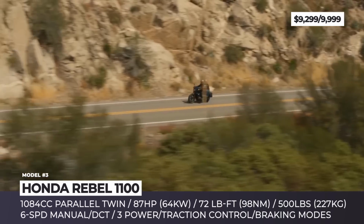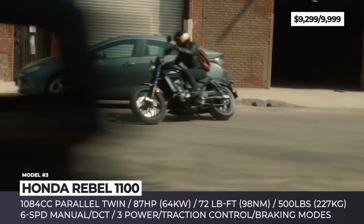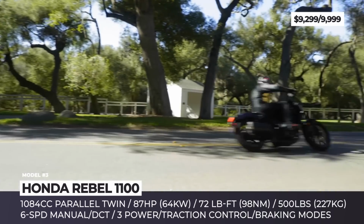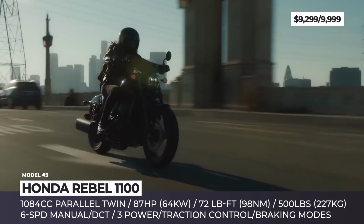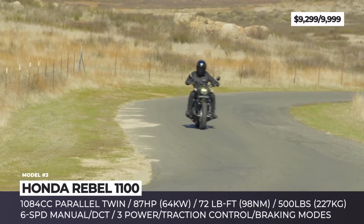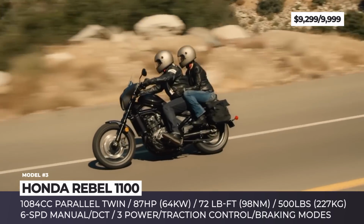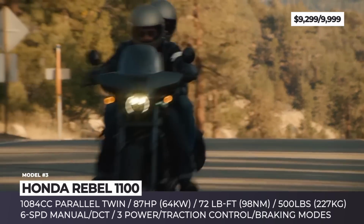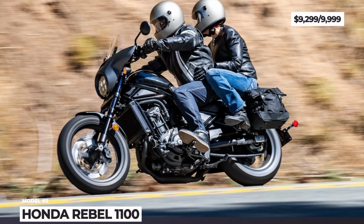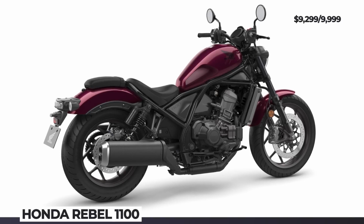On the tech front, the riders can enjoy a Showa suspension system, 3 power modes, 3 traction control levels, 3 braking modes, and standard cruise control. Lastly, the add-ons for the new Rebel are grouped into 2 categories, street and touring. The former keeps the raw bobber appeal, while the latter adds fabric saddlebags, Batwing-style fairing, and a passenger backrest. We should also mention that the Rebel 1100 was initially planned to go on sale as a 2021 model, but in some markets it has been postponed to 2022.